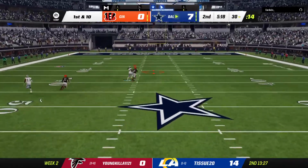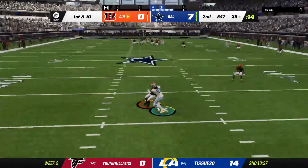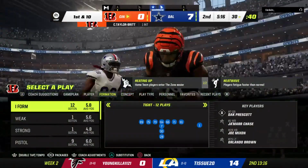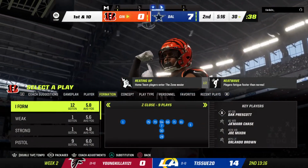He'll fire deep downfield for Lamb. And the defense has it covered. It's intercepted. And the Bengals are going to take over at their own 30-yard line.